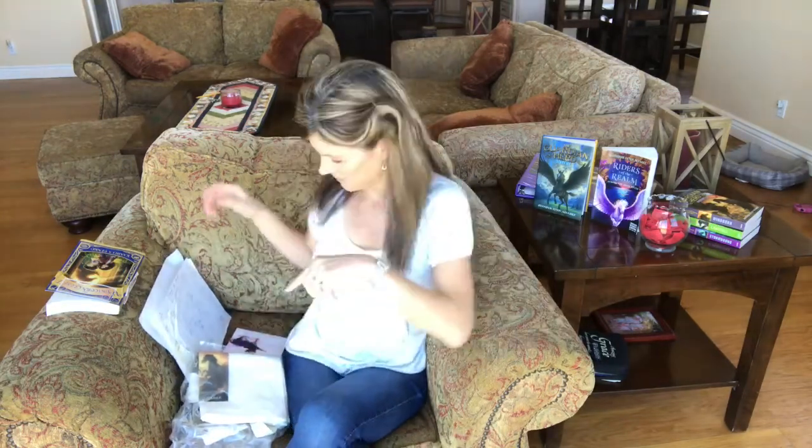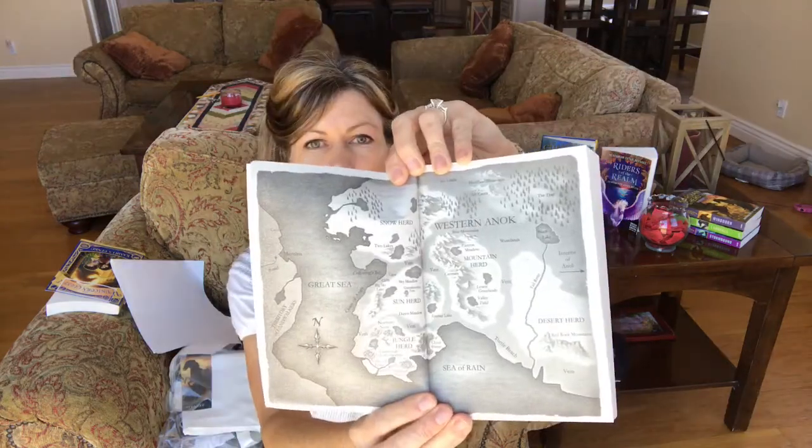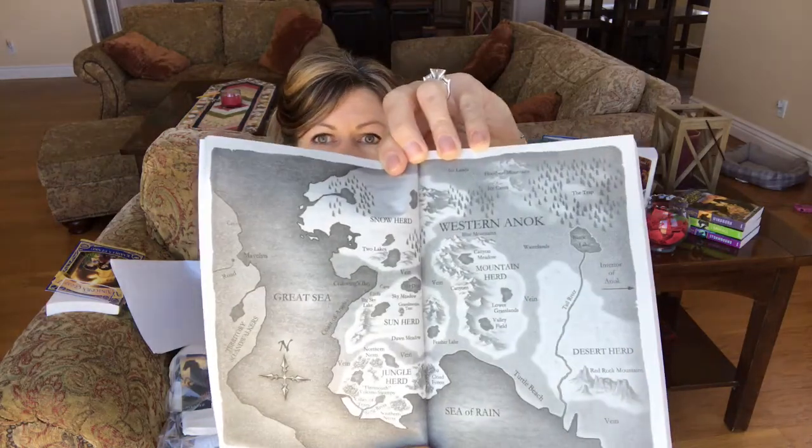But I wanted to show you how these maps became created. I chose Windborn, which is book 4 in my series, because it has all of the Guardian Herd maps inside. This is Western Anok, and this is where the 5 herds live, okay? And that's in all 4 books.